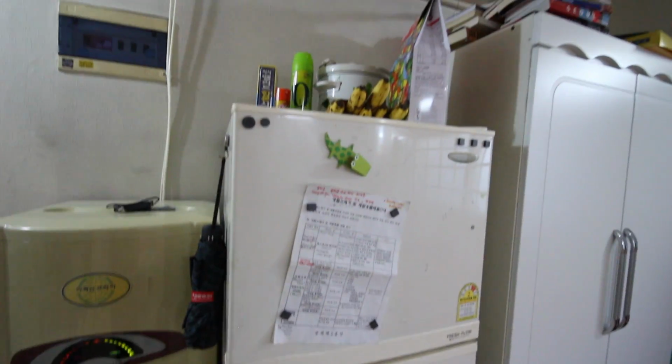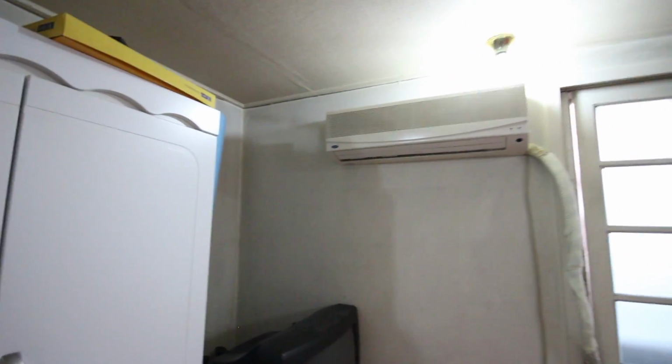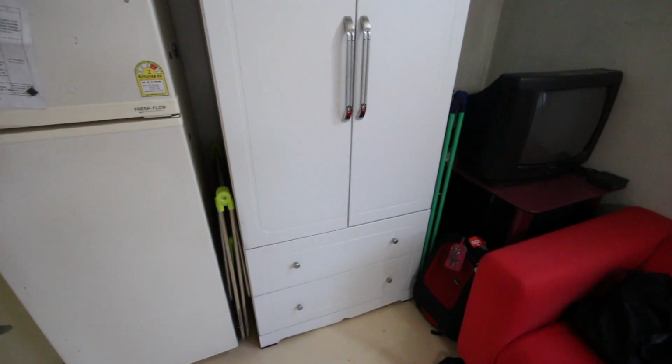Got my fridge, topped off with a load of stuff that the last tenants left. Aircon, which is going to be amazing in the summer. And storage. I've now also set up my horrible little TV with my trusty media player here, hooked up to my 2TB hard drive. I've got a ton of films on there, so hopefully the lack of British TV isn't going to drive me as crazy as it could have done.